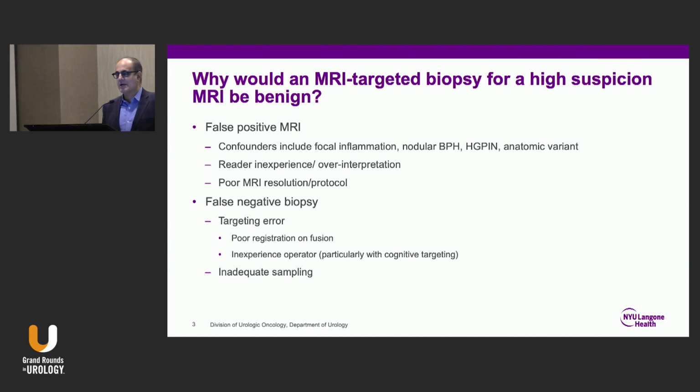So why would an MRI-targeted biopsy for a high suspicion MRI be benign? Well, there are simply two reasons. One, either the MRI is wrong, or two, the biopsy is wrong. A false positive MRI can be driven by confounders including focal inflammation, nodular BPH, premalignant findings, anatomic variants. And of course, reader inexperience and overinterpretation remains the Achilles heel of MRI in clinical practice. There can be poor MRI resolution, poor protocoling, which drives this as well.